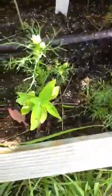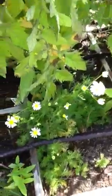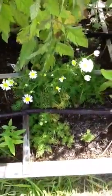Basil and chamomile. And here's some chamomile here. Pretty. I drink chamomile tea every single night, almost without fail. It helps me sleep. Some beets.